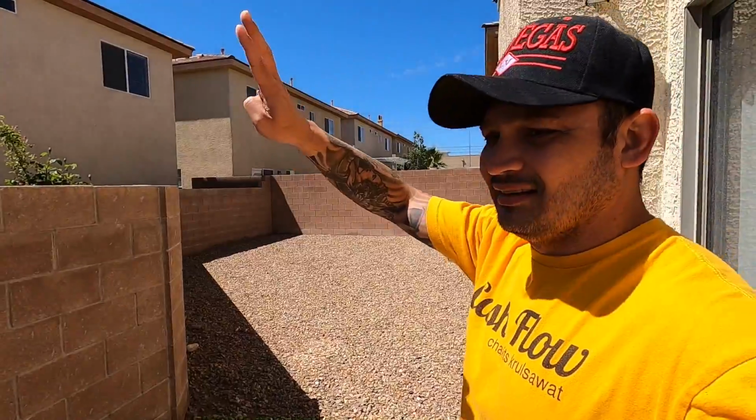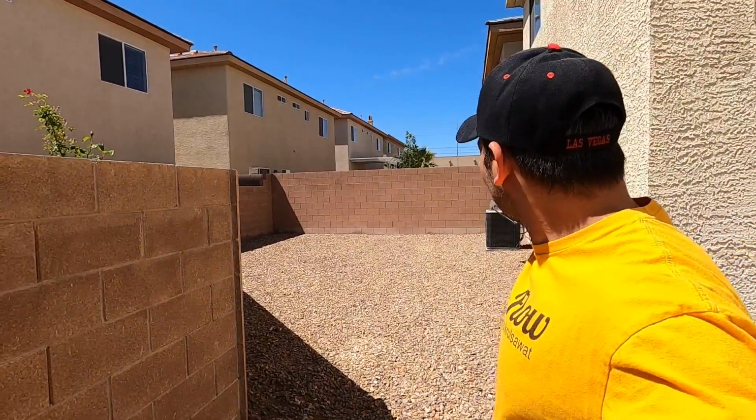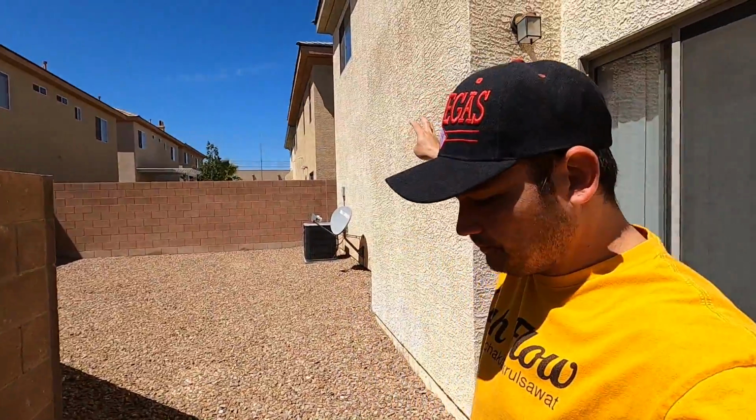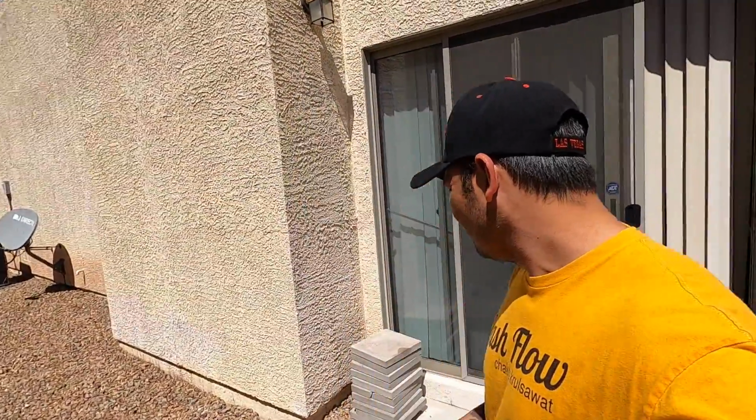Landscape in the back here, I would just leave it all rock. You can really tell that the sun beats up on this side of the house. So this side of the home is going to expand and contract a lot here during the winter and summer months.